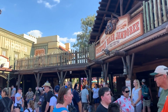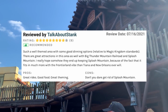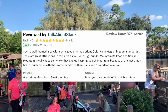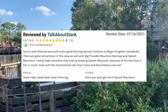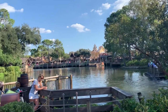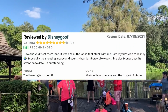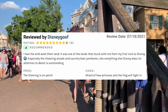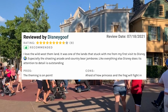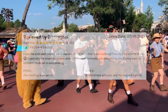A reviewer named Talk About Stank said, "Such a well-themed area with some good dining options. There are great attractions in this area as well with Big Thunder Mountain Railroad and Splash Mountain." Disney Goof added, "I love the Wild West themed land. It was one of the best lands that stuck with me from my first visit to Disney, especially the shooting arcade and Country Bear Jamboree. Like everything else Disney does, its attention to detail is outstanding."